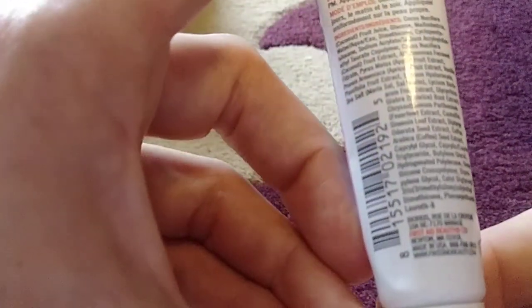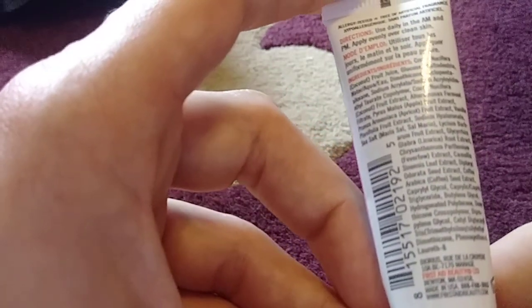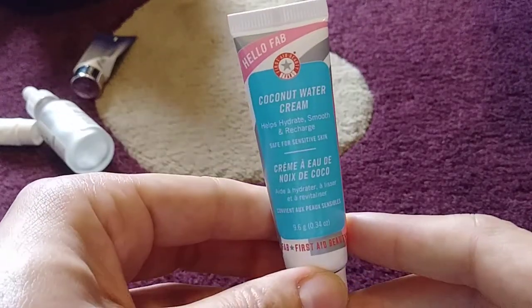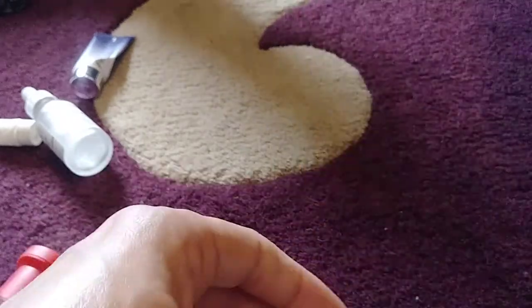You know what? Maybe I'm thinking of something else, because I know something I used said for sensitive skin, and then it had fragrance in it. I take back what I said. I don't think it is this, so never mind. This was good. Not my absolute favorite, but it was good.